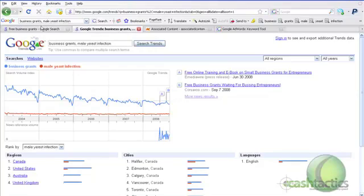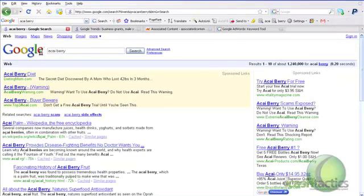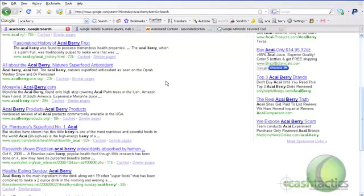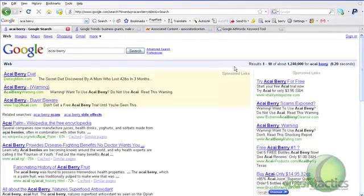So when you type in Acacia berry, there are literally affiliates all over this. It's a very competitive market right now, but that's because it's gaining popularity. It's getting hotter, just like the weight loss teas and stuff like that, green tea. So you see that just about every one of these, except for the Medical News Online and the Brazil Botanicals, most of these here are affiliates. I would say 60% of them are.